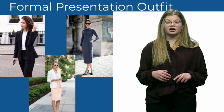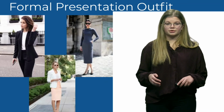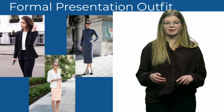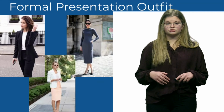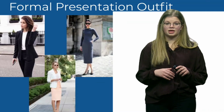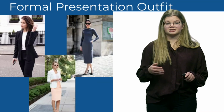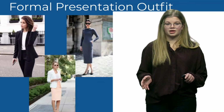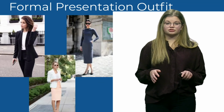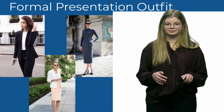Women's options are a little bit more limited when it comes to formal presentation wear. According to Women's Health magazine, the most common formal presentation outfit for a woman is a pantsuit. These are usually structured with a feminine waistline and can include tailored pants or a pencil skirt. Women can also wear a structured dress in a neutral color for formal presentations, similar to something Carrie Bradshaw would wear. Women also usually wear heels for these formal presentations, but again, make sure that they are comfortable and the heel is not too high so you can walk in it.